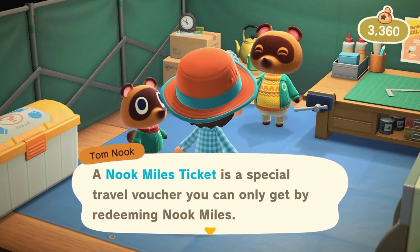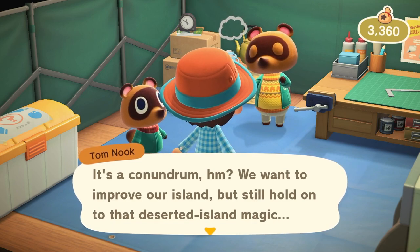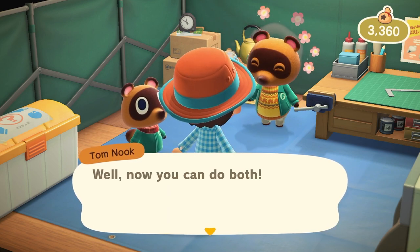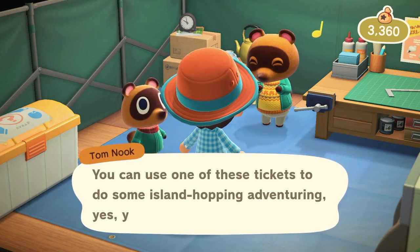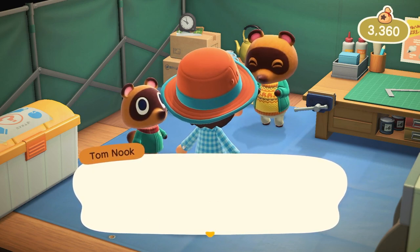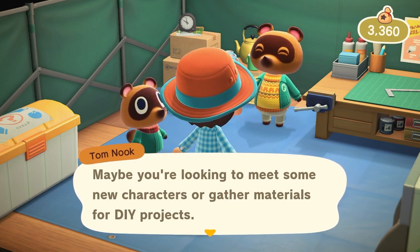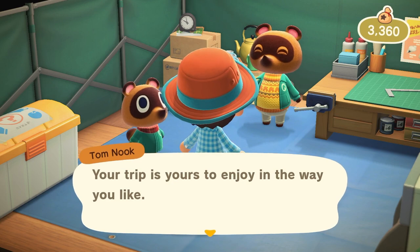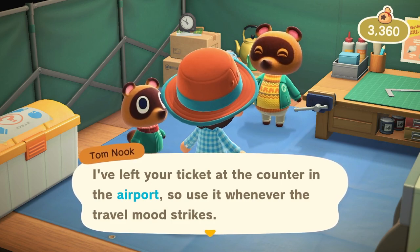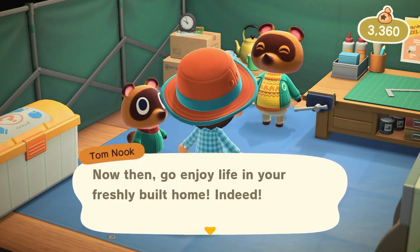A Nook Miles ticket is a special travel voucher you can only get by redeeming Nook Miles. It's a conundrum, hmm? We want to improve the island, but still hold on to that deserted island magic. Well, now you can do both. Can you use one of these tickets to do some island hopping adventuring? Yes, yes. Go anytime you want. If you're looking to meet some new characters or gather materials for do-it-yourself projects, your trip is yours to enjoy in the way you like. I've left your ticket at the counter in the airport, so use it whenever the travel mood strikes. Now then, go enjoy life in your freshly built home. Hmm, indeed.